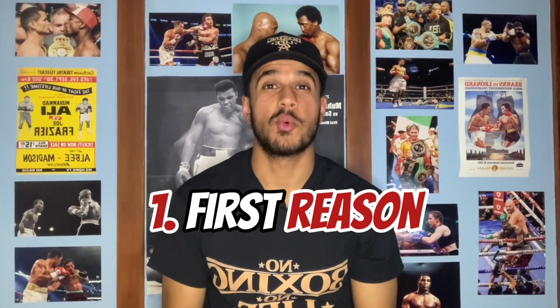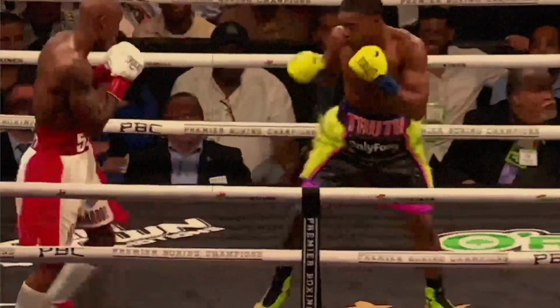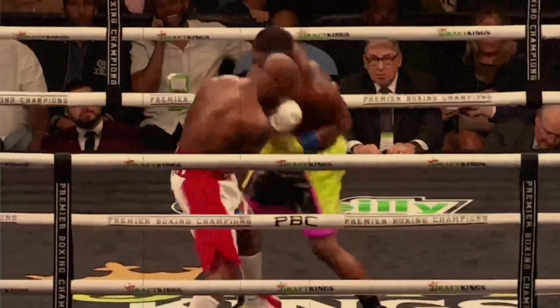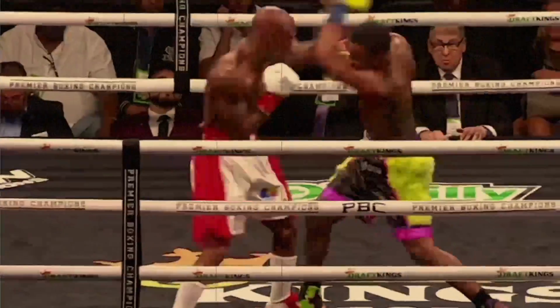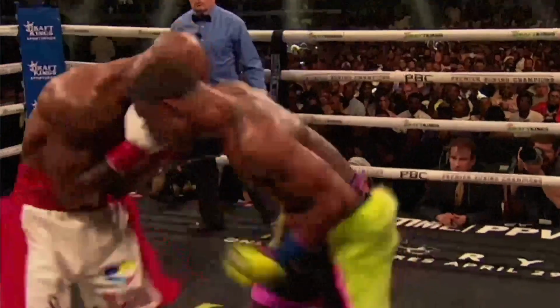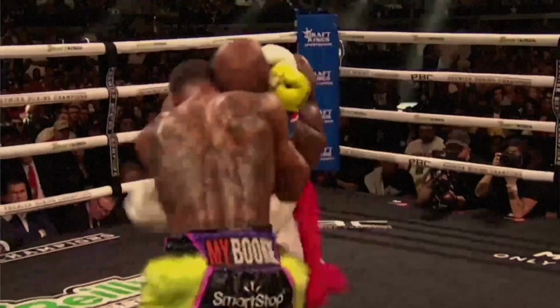The first reason why Errol Spence beats Terence Crawford is because of Errol Spence's jab. Errol Spence has one of the best jabs in boxing. He's a southpaw, so he jabs with the right hand. What's so special about his jab is the output, the frequency of how often he throws it. It's non-stop. We've seen it help him build his attacks.